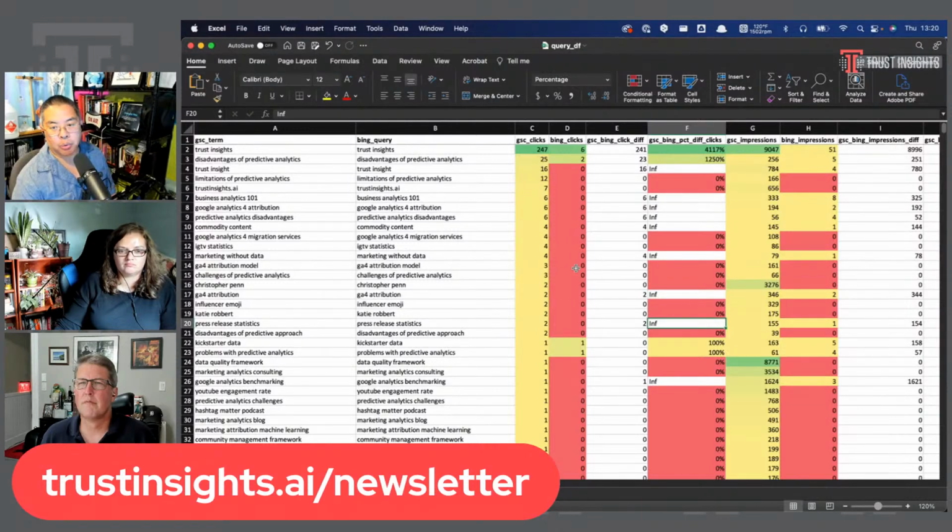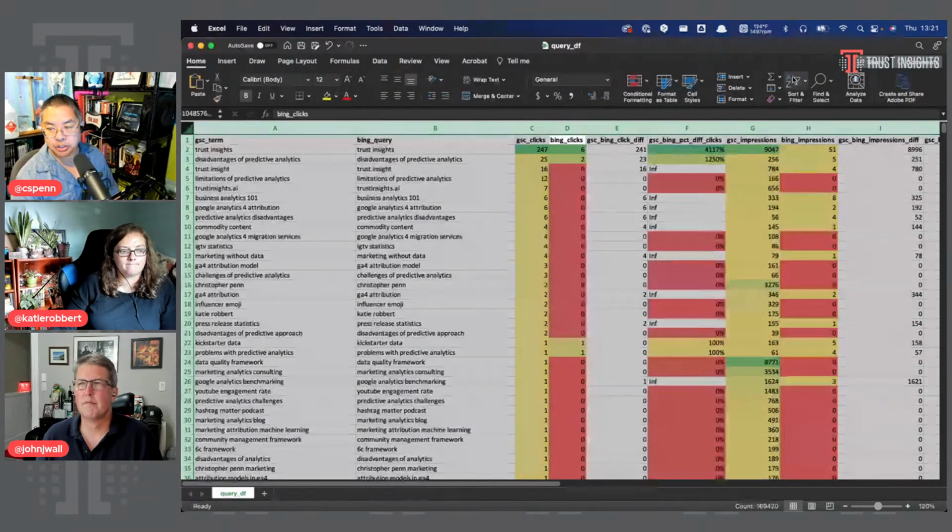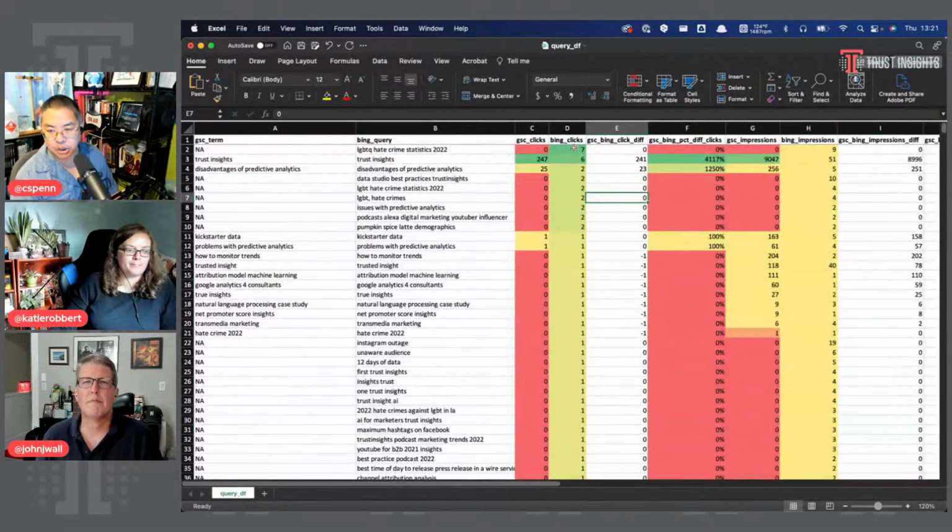When I sort the spreadsheet by clicks from Google Search Console, these are sort of the list of terms. And what's interesting is that every term that's in the Google column is also in the Bing column. We may not be getting clicks from Bing on them, but Bing does know about them. If I do the reverse, and I search for Bing clicks, look at how many blank spots there are in Google, right?